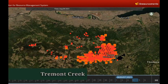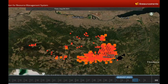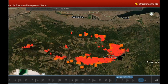This is the Tremont Creek fire. It's east of Ashcroft. That's on the left-hand side of the screen, and Wallachine is to the north. Okanagan Lake is that dark area to the bottom right or southeast of the fire zone. This is the infrared from yesterday and now today. The infrared appears to have expanded northeastwards and southwards right up against the lake.